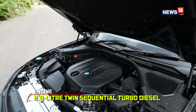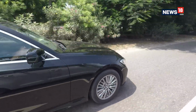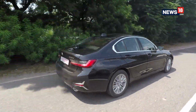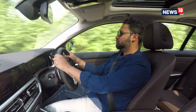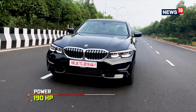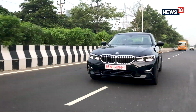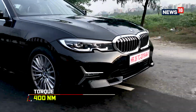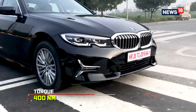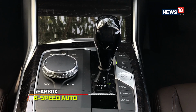While the output is similar to the previous gen model, it is a new engine with sequential turbos replacing the single turbo, and the difference can be noticed the moment you set the foot on the accelerator. While the previous 3s were good, the new 3 has a stark difference and keeps you on the edge of the seat always. There's ample low end power and mid-range torque and can even do 0 to 100 in just 6.8 seconds. The engine has the ability to keep you excited all the time and the 8-speed gearbox supports the cause.